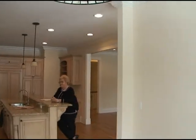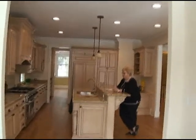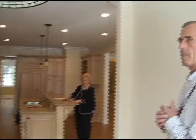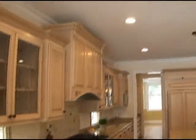So we've got a great sized dining room. I have a very nice, spacious breakfast nook that's octagonal shaped in part. Yeah, sort of half of an octagon. You can seat 6 or 8 people in that area very easily, Joe.